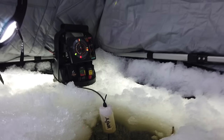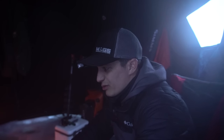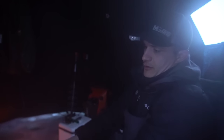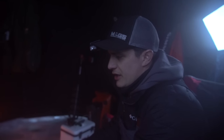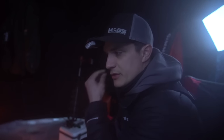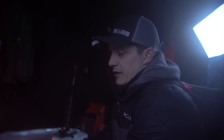I aggressively jig until I see a fish on the screen, and then I just slowly pop it and pull it away from him. Usually they eat, but it's been pretty tough today. Even finding the fish today has been tougher than it has been recently, but it only takes that one fish. It's usually not a numbers game out here. We're searching for a couple trophy fish, 30 plus inch fish, so you're not going to catch a bunch of them, but hang on to your hiney. We're about to get hooked up.